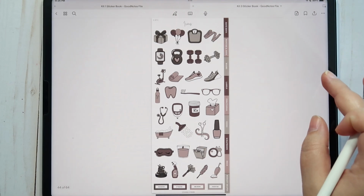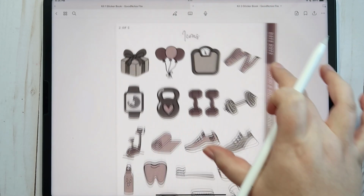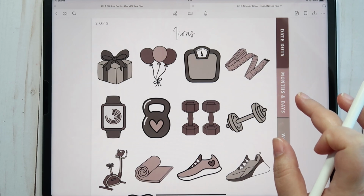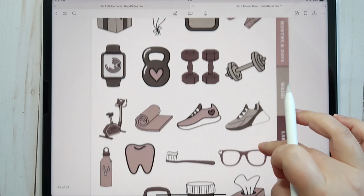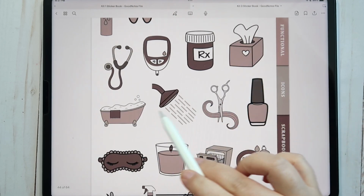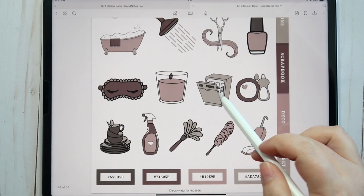And then on the second page, so there are 5 pages of icons. So we've got tons and tons, and I tried to organize them by category as much as I could. So you got the gift, the balloons, and then a bunch of health and fitness icons there, some self-care, medical type of things, blood sugar is a new one. So all of that, the little dishwasher.